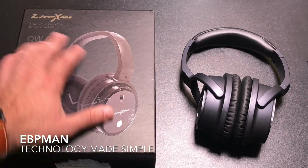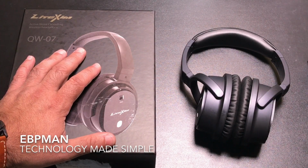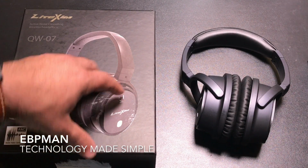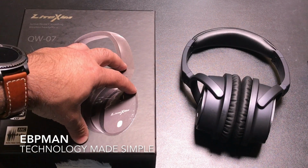So this concludes my review of the Litexim wireless noise canceling headphones. Just around $79 available on Amazon, and a good choice if you're looking for some affordable noise canceling headphones.